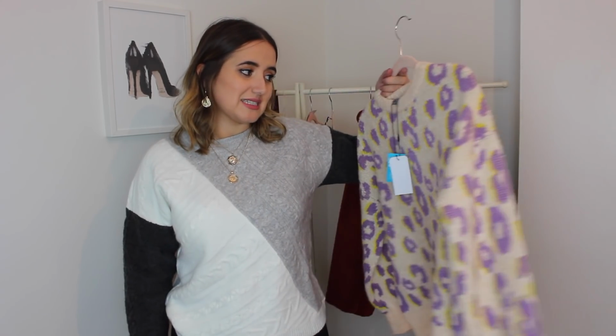Primark have switched up their sizings a little bit, and now they do 10/12, which I don't think they used to do. I think they used to do 8 to 10 and then 12 to 14, and actually I am a 10 to 12, but weirdly I don't love their new sizing, especially in their underwear. It's also a nice alternative to the usual leopard print colours.